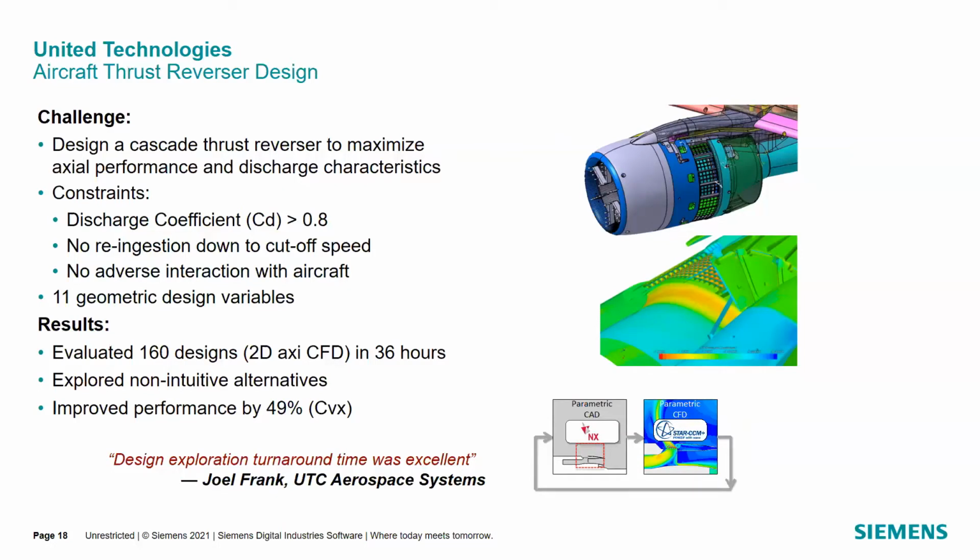So in this case, 11 geometric design variables were considered. And if you think about that in terms of how you could manage that either in your head or in a spreadsheet, HEEDS can manage that for you. 11 design variables is a lot when you think of all of those permutations. But HEEDS was able to evaluate 160 designs in just 36 hours running on a parallel system with a simplified 2D model, and really came up with some better designs.